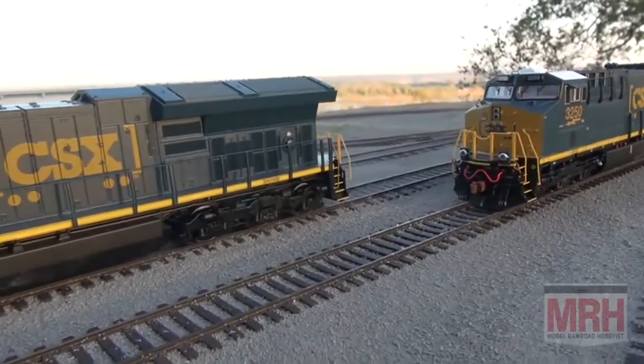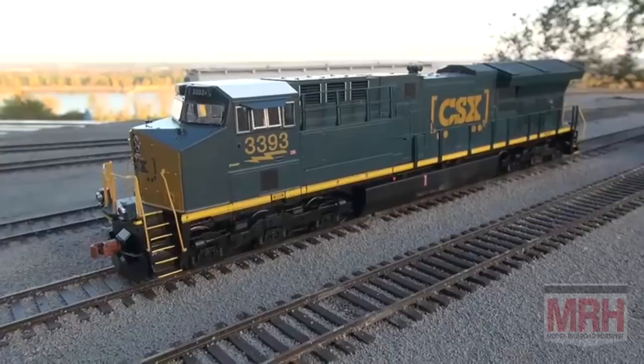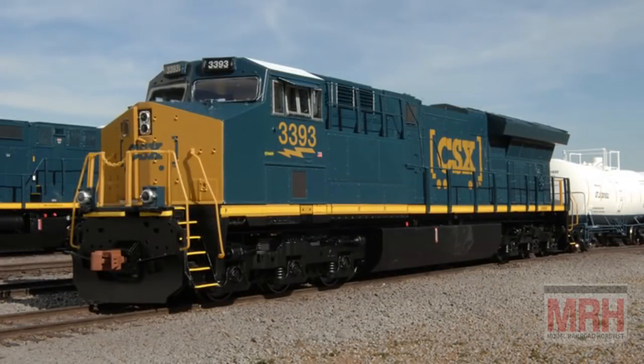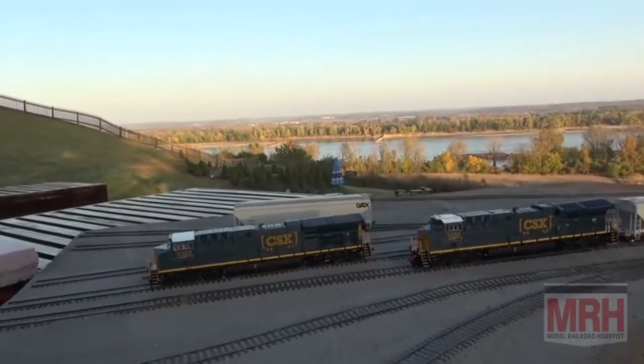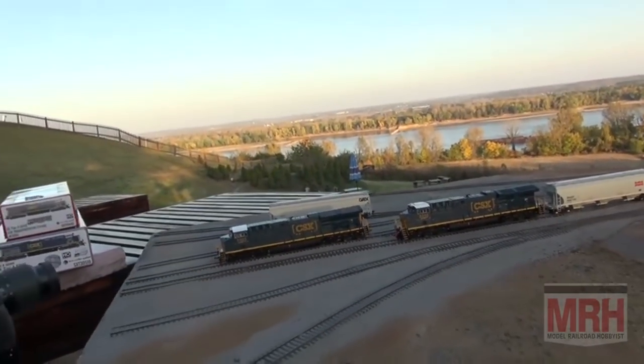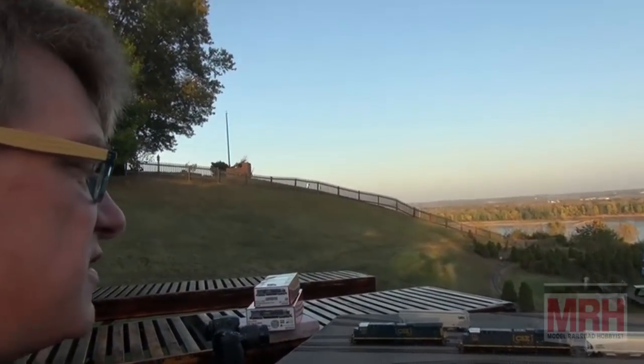The other model is just nicely detailed and it runs just like a Kato locomotive, so don't discount the Operator Series. This is a great opportunity for the modelers that want to save money and add their own detail parts. Both of the models run fantastic. They run together. The Loke sound in the Rivet Counter model sounds absolutely fantastic. So check these out. I wanted to show them to you first on this What's Neat show.